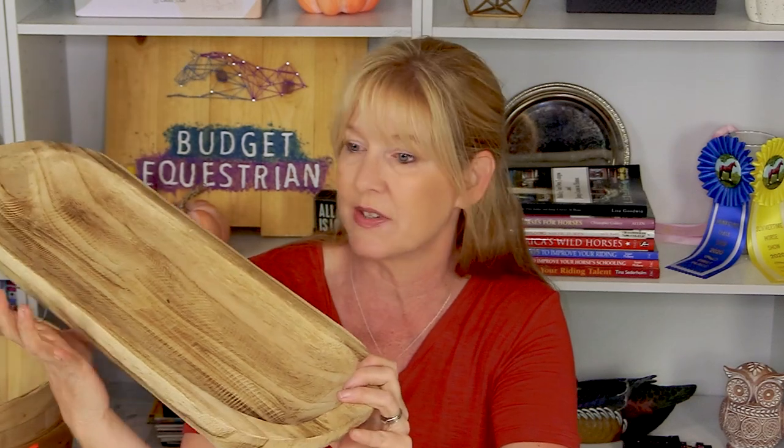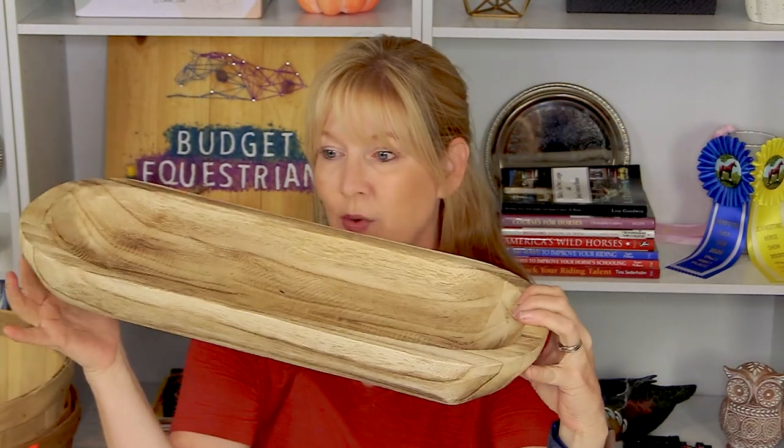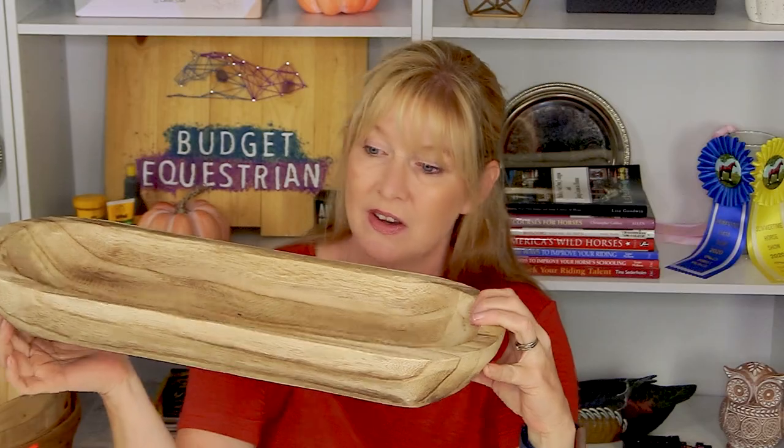Not only can I use this for my fall decorating, but I can fill it with other things too and use it all year round. But for right now, this is going to be a fall centerpiece on our coffee table in our living room.